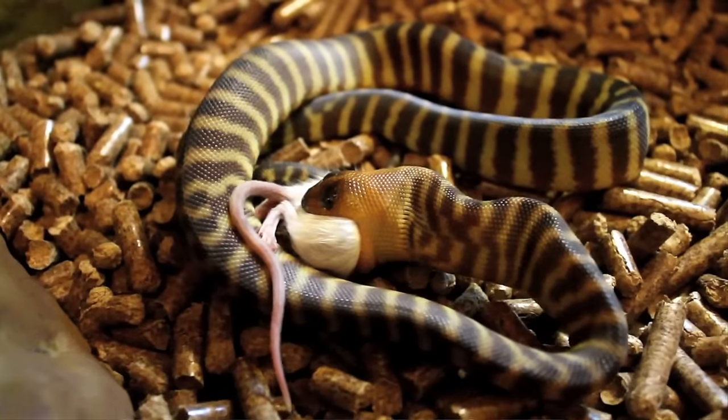Ectotherms, on the other hand, have slow metabolisms and don't need as much in the way of food. A snake is totally pumped if it gets a meal once a month. So since ectotherms aren't doing much in the way of metabolizing, they don't need much in the way of oxygen. So their circulatory systems can be, you know, a little bit janky and inefficient and still cool.